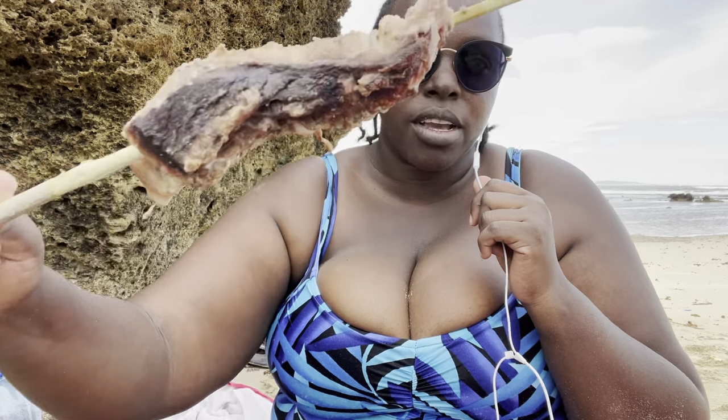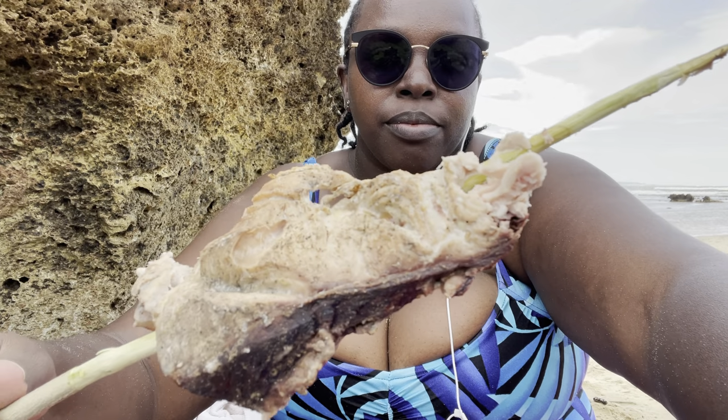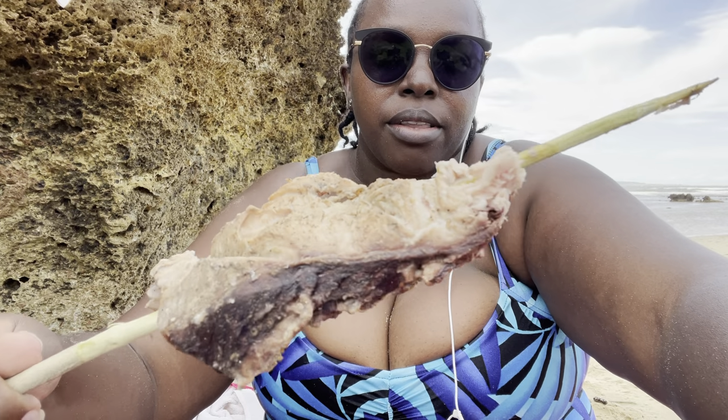The food is ready. I can see the background is the beach. Right after I finish eating this, it's yellow tuna. So good, guys. See? See? It's very, very good. Perfect.